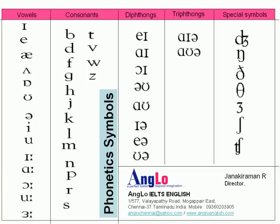Influence. Ooh. Repeat. Ooh. The next symbol takes the sound of double E in the word see. E. Repeat. E. The next symbol takes the sound of A in the word arm. Arm. Ah. Repeat. Ah.